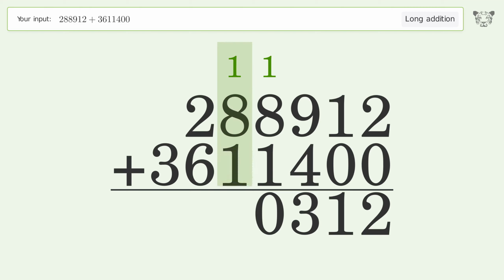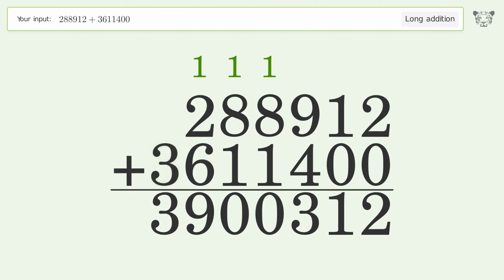1 plus 8 plus 1 equals 10. Carry 1 to the 100,000s place. 1 plus 2 plus 6 equals 9. Write 3 in the millions place. And so the final result is 3,900,312.